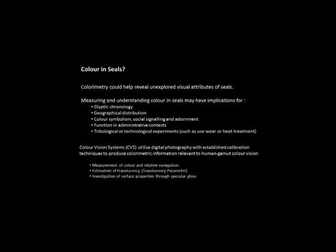Because as I will argue, the visual properties of seals are integral to their function as both social and economic objects, and because it is likely that their aesthetic properties will be one of the primary criteria in the selection of seal material. In this sense, colour may also have relevance in a diagnostic capacity. Exploring visual properties might tell us more about chronology, material availability or provenance, aesthetic preferences, function, material properties such as wear and durability, and technologies such as heat treatments.